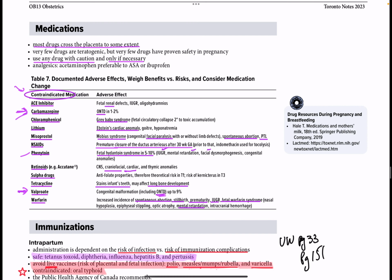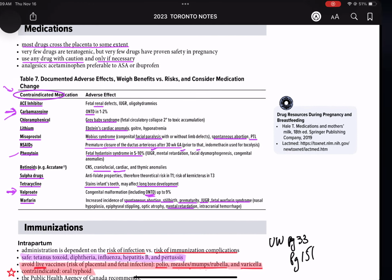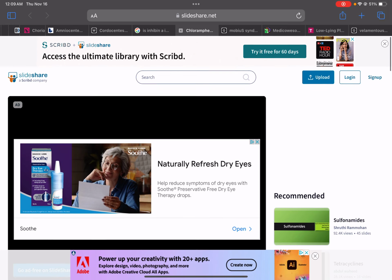And then we have lithium. So lithium would be a cause of Ebstein's cardiac anomaly. Misoprostol, it would cause Mobius syndrome, congenital facial paralysis with or without limb defects. So I do have Mobius too.